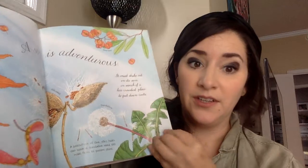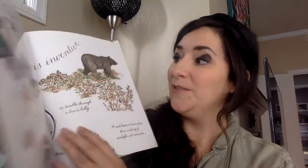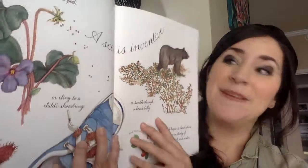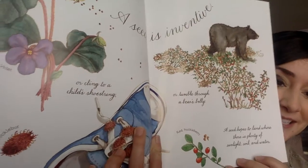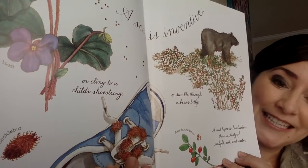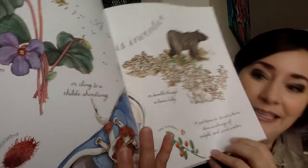We're all talking about how seeds travel. First they talk about the ones that fly in the air, the ones that go on water. And then they talk about other ways seeds can travel, but they call it inventive because it's kind of weird ways and very different ways that they can travel. Oh, I see why they travel like this. They get stuck on shoes because they're really pokey.